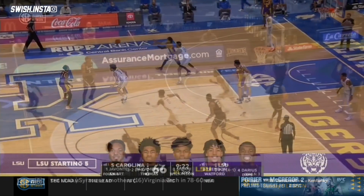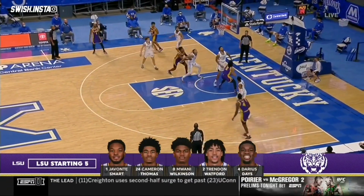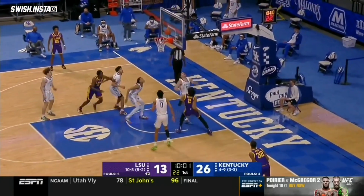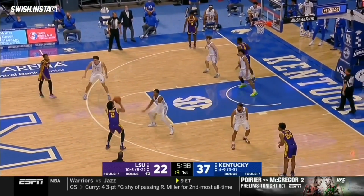Watford. Fine, good pass. Javonte Smart, Thomas is the great shooter, Wilkinson, and there's Trendon Watford. The whole team gets that ball and commits 2 or sometimes 3 to the ball. Kentucky just keeps moving it. They'll get good looks. Not fighting right now. The team out of Baton Rouge.